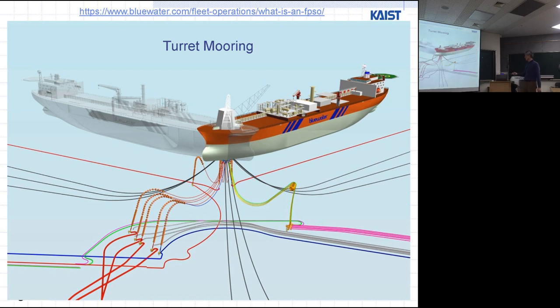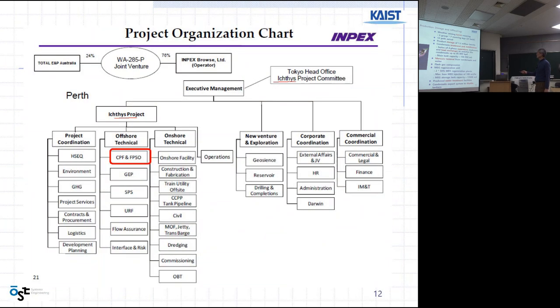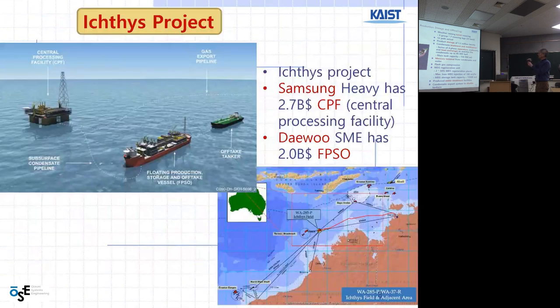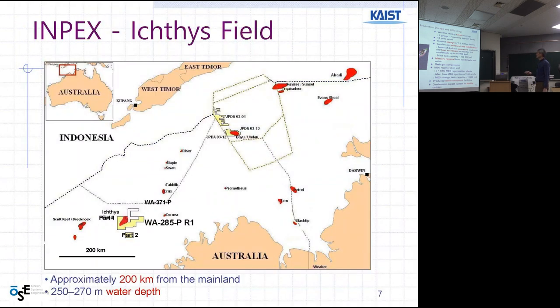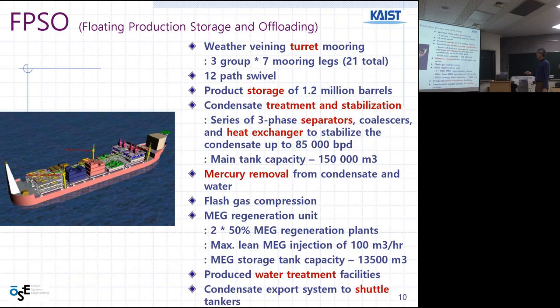And there are three mooring lines groups, 21 total, for the turret. So the mooring lines look like these, the black ones. Three groups, it looks like three lines, but seven lines and 12 pass swiveling. There is a turret inside. There is a swiveling pipe through, and production storage. This is all 1.2 million barrels.